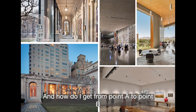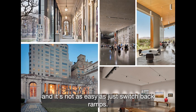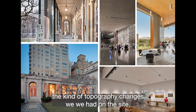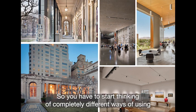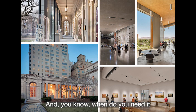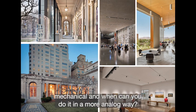And how do I get from point A to point B? And it's not as easy as just switchback ramps. It would completely wear out somebody in a wheelchair trying to negotiate the kind of topography changes we had on the site. So you have to start thinking of completely different ways of using the buildings, and using the buildings with the natural topography and elevators. And when do you need it mechanical and when can you do it in a more analog way?